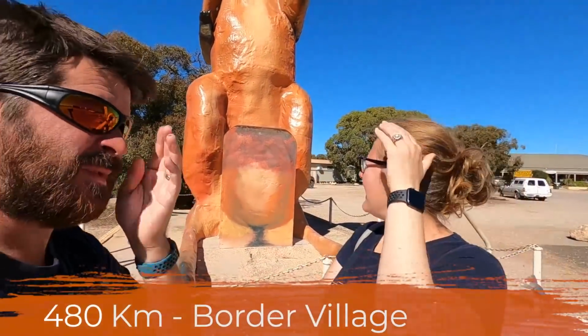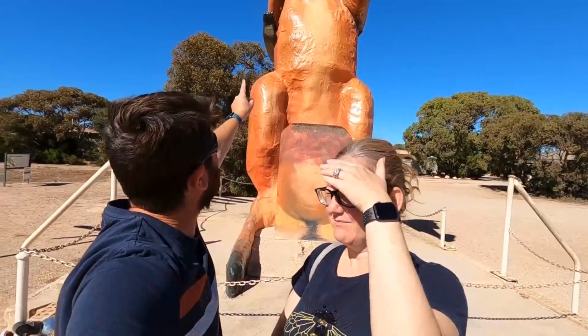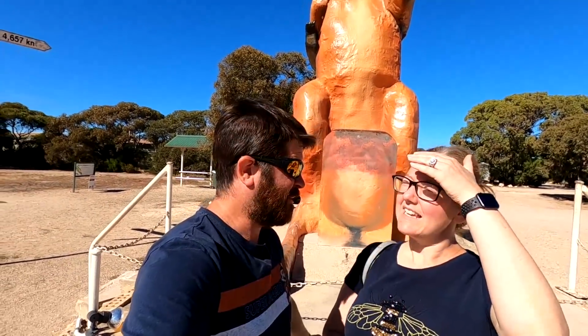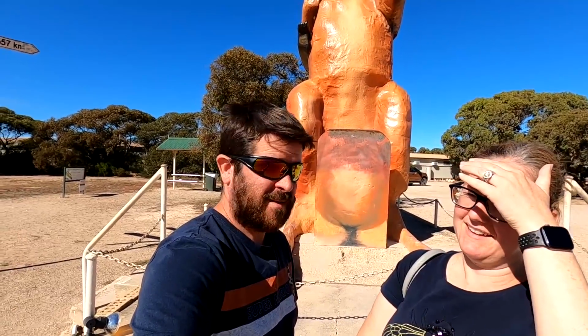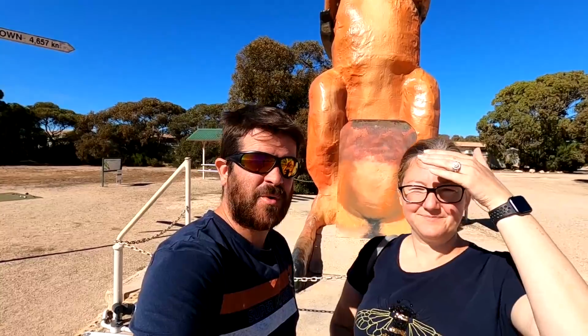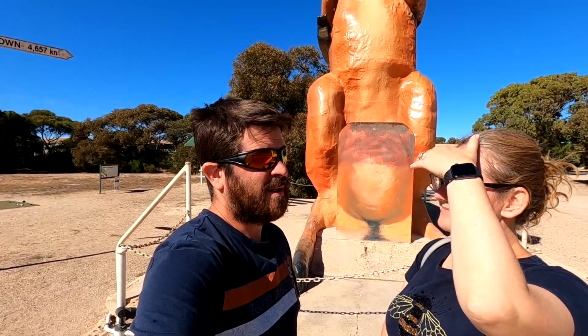Hello from Border Village. Here we are at Border Village at the big kangaroo with Vegemite. I don't really get it either, but anyway. Classic Australian, I suppose. Vegemite and kangaroo. So this is the last stop before we cross over the border into WA.